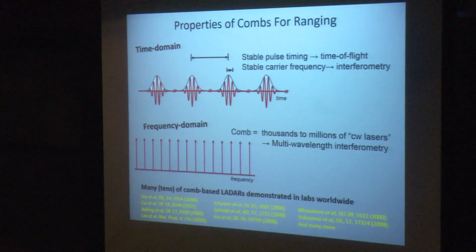So you can do multi-wavelength interferometry with as many wavelengths as you want. So these are equivalent pictures. It just depends whether you want to think about it in time or frequency. And I would say it's been evident from the beginning that combs are great for ranging. And there have been a lot of people, and this is just a partial list of different ways people have used combs for ranging. Okay, there's just a slew of different ways people have implemented them.